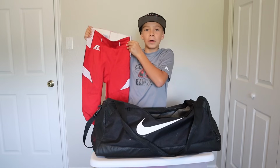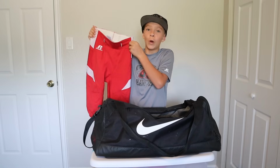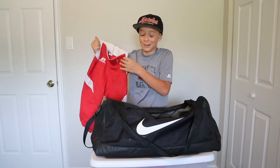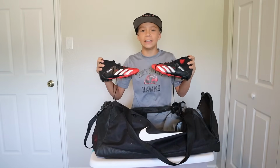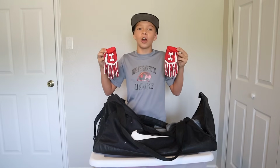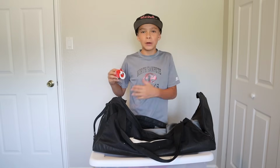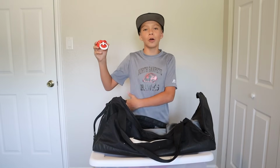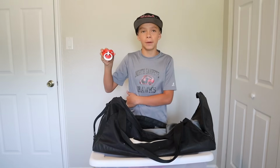Now I have my red and white game day pants. These ones look a lot better than last year's and fit a lot better than last year's. Last year's were way too big and kept falling down. Next up, I've got my cleats. This year I got these awesome red and black Adidas Predators. Next up I have these awesome red and white Under Armour gloves that have a super sticky grip. And last but not least, I have this awesome Battle Binky mouth guard that sports our red and white color scheme.